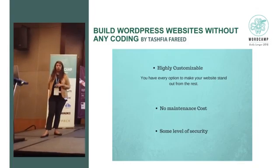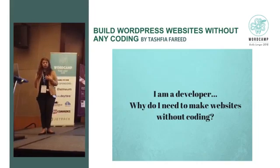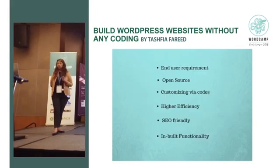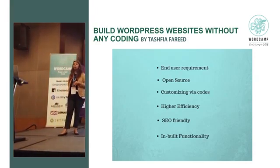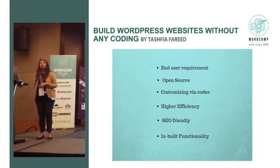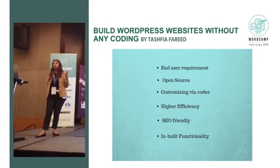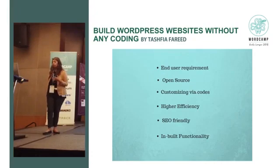And there is some level of security that you can have with WordPress. So the question is, I'm a developer. If I was a developer, why would I need websites without coding? There are a lot of reasons for that. Firstly, when you're building a website, your customers don't buy a million hours of code. They want a solution. They don't necessarily know the level of sophistication you put into your code. They want a solution for the website they're paying you to build. So end user requirement is something that you need to understand. It's open source, you know what you're getting with WordPress, and you can customize your code as much as you can, as most of you already would know.